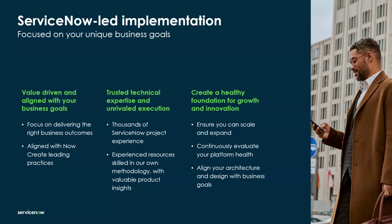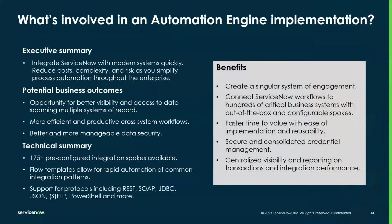We emphasize on the need for having a healthy foundation and a platform which you can scale and extend effectively. All right, with respect to automation engine implementations very specifically, what we do is we analyze existing processes, review the need for quick automation opportunities with modern systems. We design solutions that take advantage of the 180 plus pre-configured integration hub spokes available and all the various ServiceNow store applications that are built by ServiceNow and other partners in the ecosystem. With this approach, customers benefit with future upgrade enhancements utilizing out-of-the-box platform features. This will allow for increased visibility into the integration patterns, security, and performance, enable you to be best positioned to achieve your potential business outcomes.